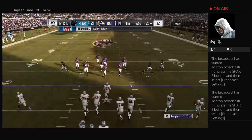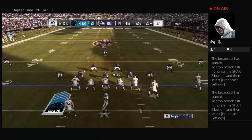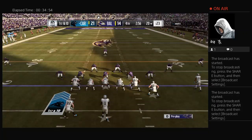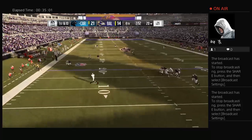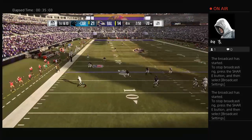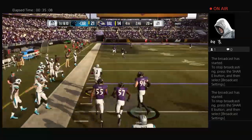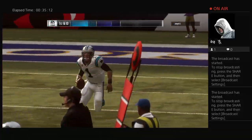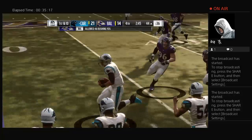So Newton and the Panthers come up now 1st and 10 at their own 20-yard line. A shotgun snap for Newton. Steps away to his left. And he gets this to the other side of midfield across the 45 before going out. Big yardage there on the scramble. It gets him a first down.